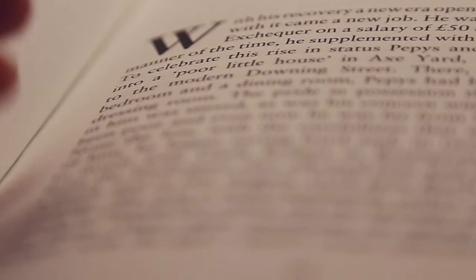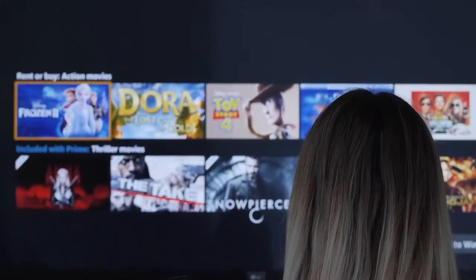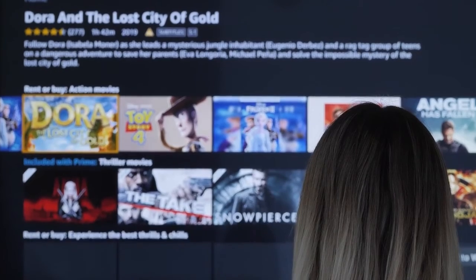So, summer reading is supposed to be fun. And so find books that you want to read, find movies that you want to watch, get a little bit outside your comfort zone and just have fun with it. And let's see what all we do by the end of the summer.